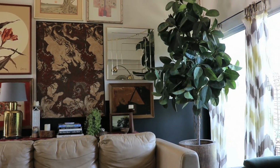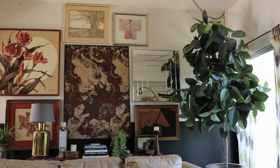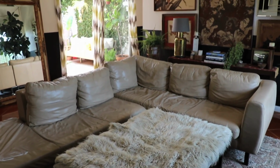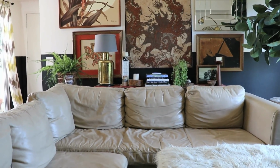So this is my favorite room in my house because I love the high ceilings in here. It makes it feel really open. I was not a big fan of big L-shaped couches, but my husband really wanted one. I searched on Craigslist. I'm a big thrift, Craigslist, flea market girl. And I found this amazing couch. I looked online, I think it was about a $1,500 couch and I got it for 300 bucks. And I loved the idea of floating it in the middle of the room.